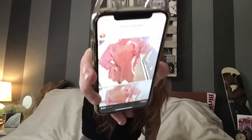The next thing that sold was this Nasty Gal pink lace mock bell tie sleeve dress. It was like a salmon pink color. It sold for $30, and after Poshmark took their fees, I was left with $24. So yeah, a lot of this stuff, guys, you might have seen in some of my hauls. Some you haven't seen yet. But let's get on to the next item.